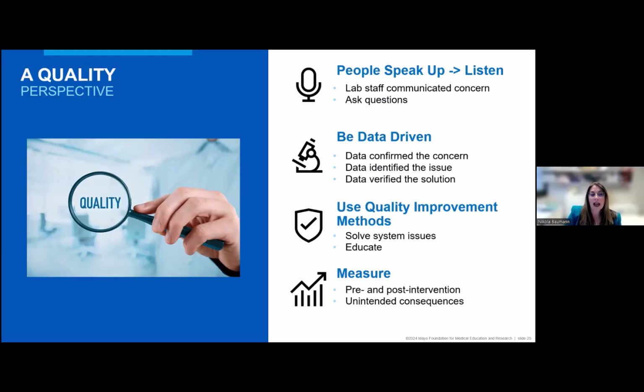In line with that, we're able then to educate our teams on these quality improvement methods. And then you get into, instead of a vicious cycle, a really good cycle, a cycle where people think, I'm going to speak up, leadership is going to listen, they're going to use data to identify the problem, and after the solution is identified, to verify that it works. And the system will slowly but incrementally get better.